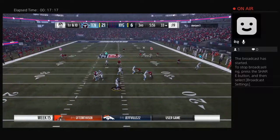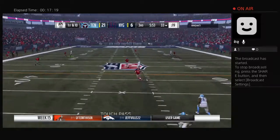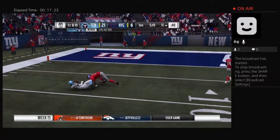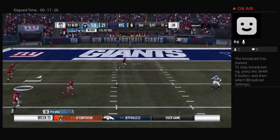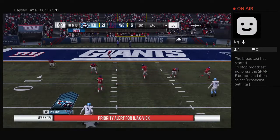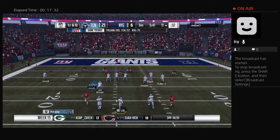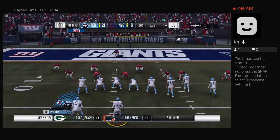Vick will look to throw on first down. Going for the deep ball. This is caught inside the 15. And he's able to get this down deep on the Giants side of the field. A big play that time for the Titans. 56 yards.